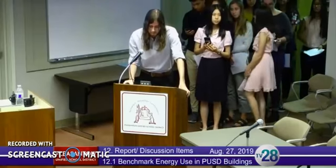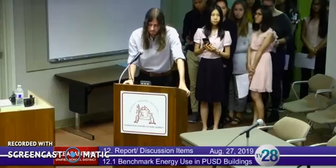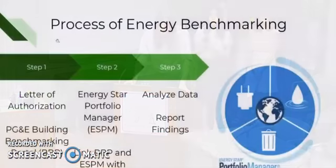The first step in effectively benchmarking was obtaining a letter of authorization from the school district. This allowed us to access each site's gas and electric meters, which were registered in the Building Benchmarking Portal, or BBP, and provided by PG&E. Once authorized, we were able to define and map each site's BBP meters into the system using the Energy Star Portfolio Manager, or ESPM. Some of these sites had multiple electric and gas meters, and in order to ensure there was no duplication of data, we aggregated each site's meters into one electric and one gas meter.